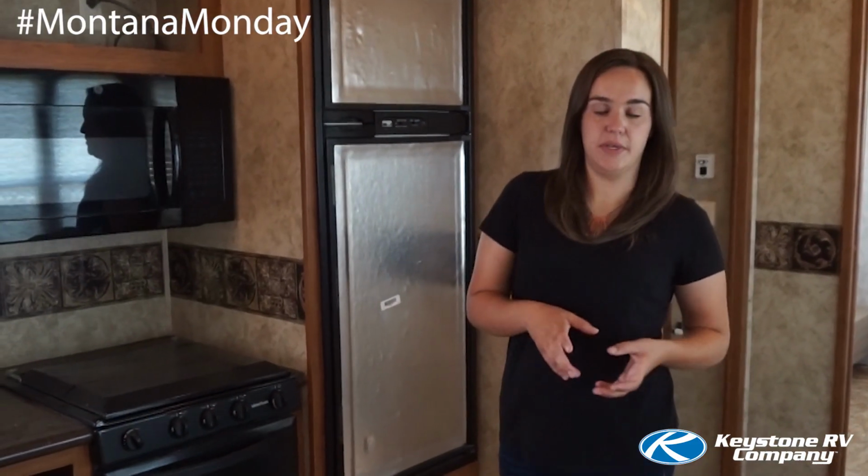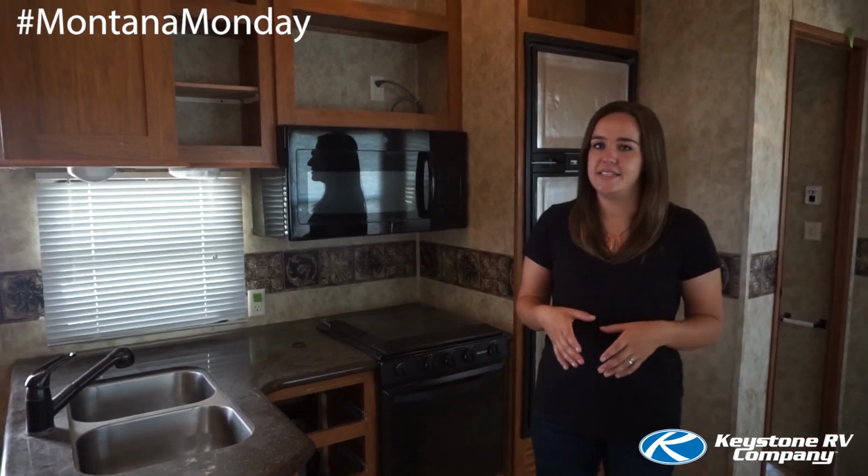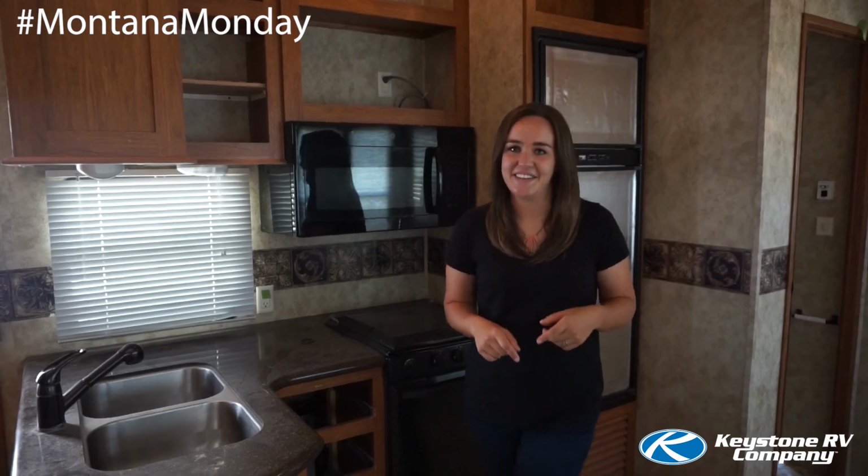Since this rig is going to serve as the full-time home to its next family, which is a mom, dad, and 2 little kids, they need as much kitchen space as they can get. Now, we've got several ideas up our sleeve of how to expand this kitchen and make it even more functional, but we're going to reveal all of those details at a later date.